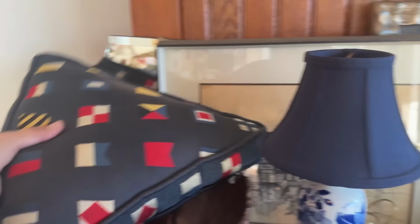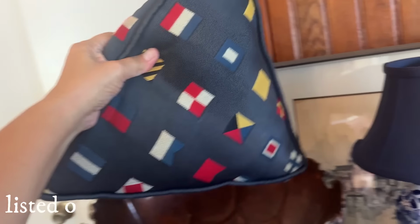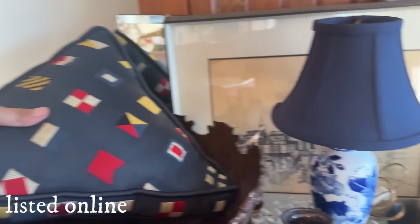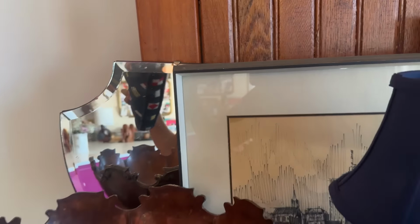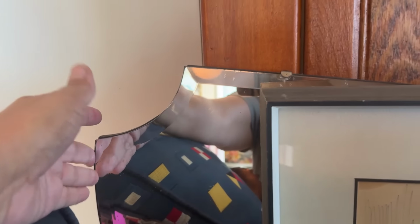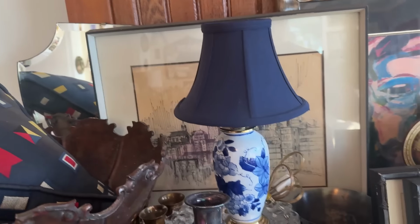I do love this signal pillow. I want to say this one came from the red, white, and blue store, and I have listed that. You cannot see it, but there's a shield mirror in the back. So it's basically shaped like a shield. It's quite big. These are very difficult to find, these mirrors that are beveled but don't have frames. And so I picked that up at a garage sale for $25.